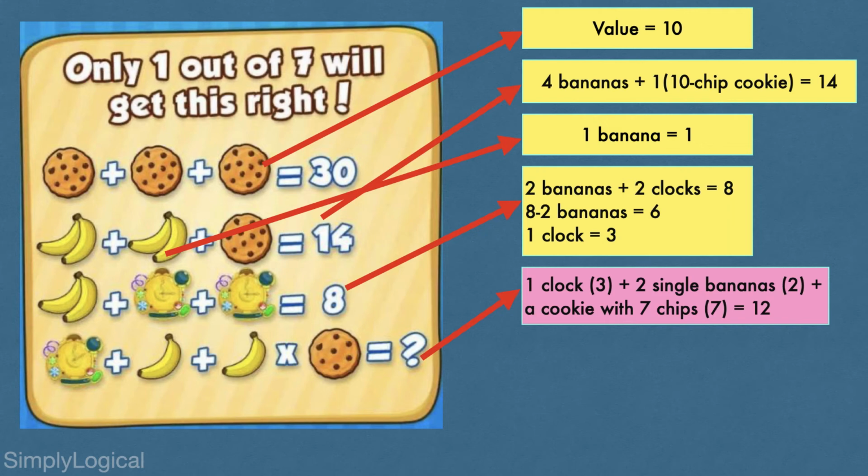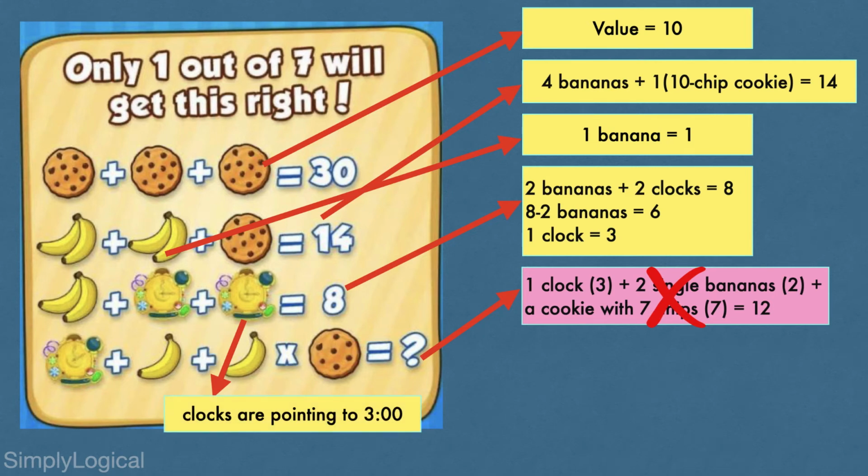But you would be wrong. That's because you need to look more closely. The clocks actually change time from line 3 to 4, so they are not always 3. So when you look more closely, you will notice that in line 3, the clocks are pointing to 3. So this means that the clock is worth the value of time on its face. It would be easy to miss this subtle detail since the value on the face just happens to match the value of the clocks added together anyway.